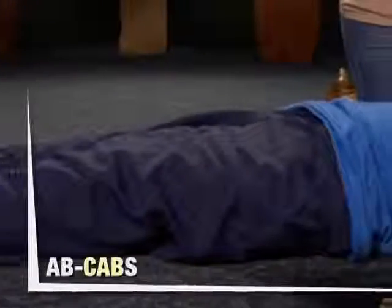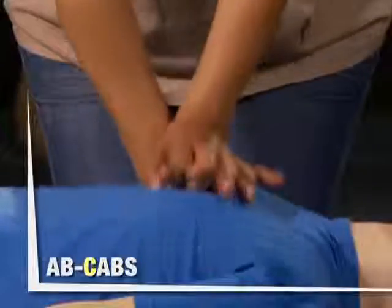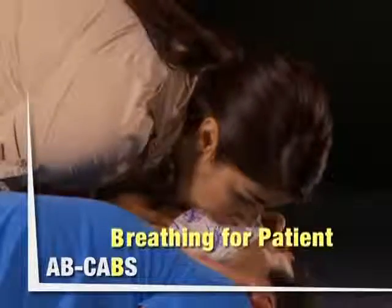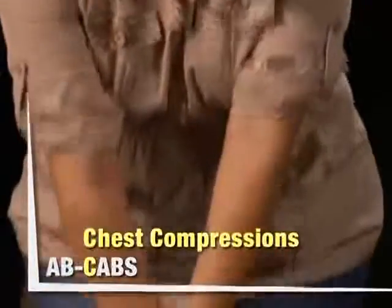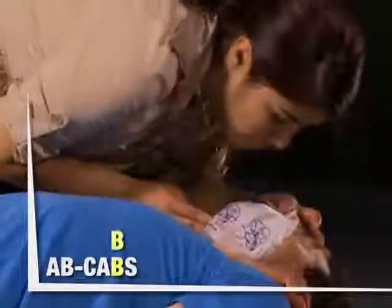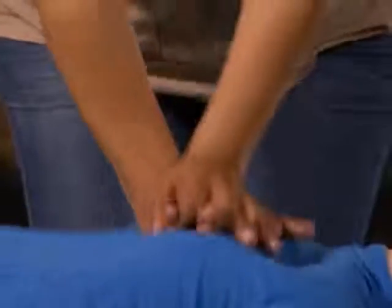Within the memory word CABS, the CAB portion of the word reminds you how to perform CPR. Let's see how. CAB stands for chest compressions, airway open, and breathing for the patient. When a patient's not breathing normally, you must act immediately to provide chest compressions. After chest compressions, you open the patient's airway and then breathe for the patient. As defined earlier, this is how CPR is administered.